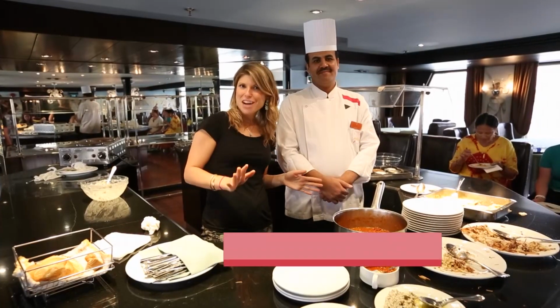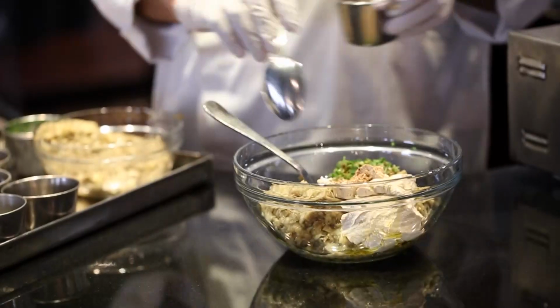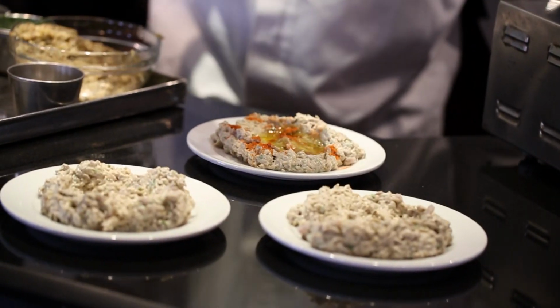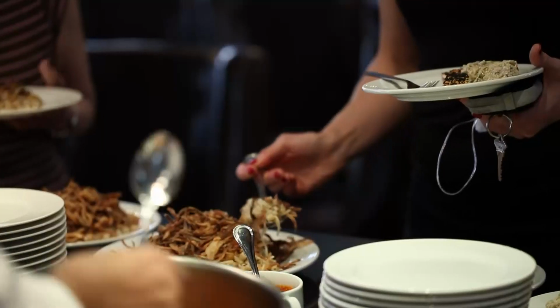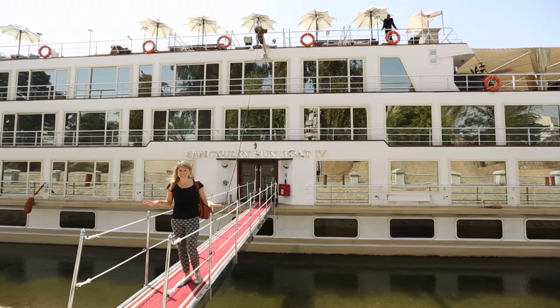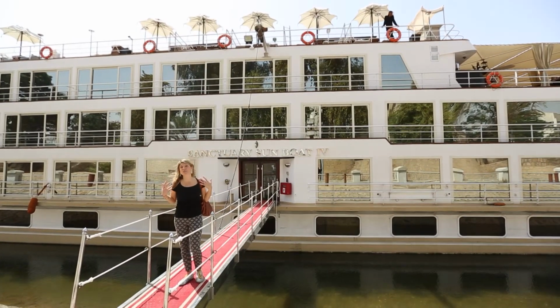We're here with the head chef, Ashraf, and he just showed us how to make 3 different Egyptian specialties, which were baba ganoush, kushari, and then for dessert, amari. They were all delicious. It's great because you can hop on and off and see all the sights of Luxor and Dendara, and you can also take in the local life as it comes to you.